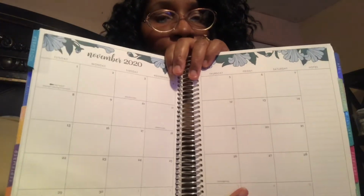Let me show you some of the pages. Isn't this so pretty? Look at this. Look at that. Get yourself a custom planner. You don't have to go custom. I mean, you don't have to be fancy, but I wanted custom. I really, really did. I really wanted a custom planner, but you don't have to go custom if you don't want to. But I did, and I think it's worth every penny.